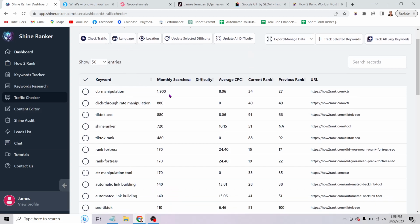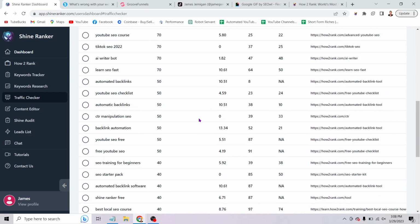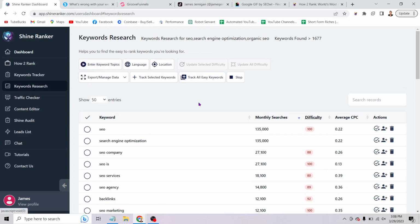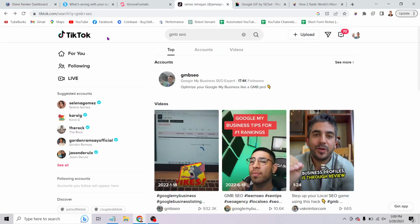But again, if you look at these keywords, I want to show you a stark contrast here. So again, this website is a few years old. It ranks for a handful of keywords, nothing like super impressive, right? But it gets some traffic. Now, what I want to show you is how you can use the keywords you find here in this Shine Ranker tool in a completely different way, but in a way that's still going to bring traffic to your website. In fact, thousands of clicks per month has been my experience and everybody else who's tried this. So what I want to show you is social media SEO.